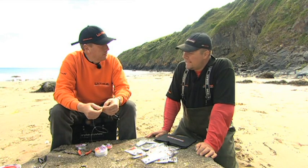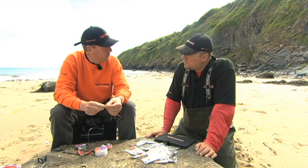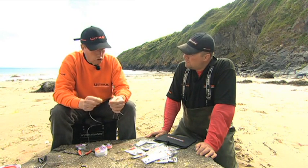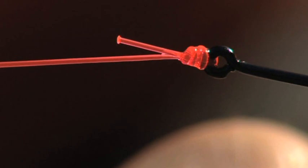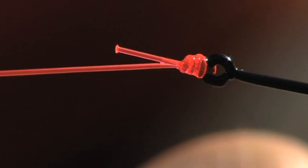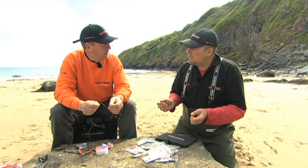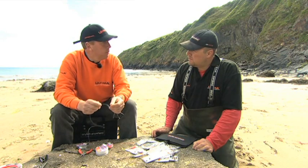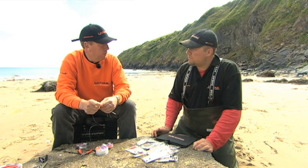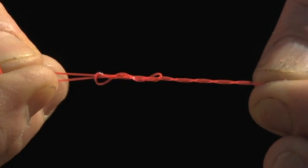Tying mono, one of the key things, would you say, is wetting it? You must moisten the knot and always tuck it down nice and tidy when you're pulling it tight. And make sure it is pulled really, really tight as well, because you don't want any mishaps. The reason we tell people that they must wet the knot is because when it's tightening down, you get heat friction. Yeah. And it can burn the line. Which then causes a problem with the line. It weakens it, and then you could have a mishap.